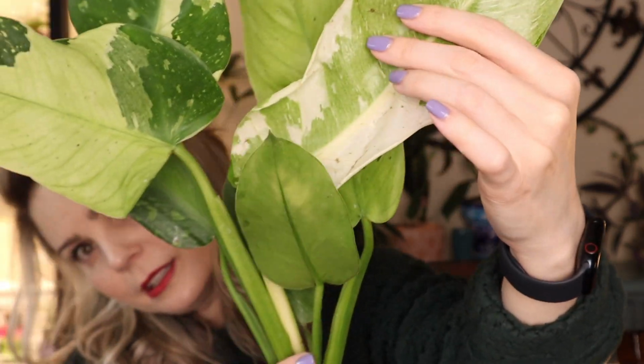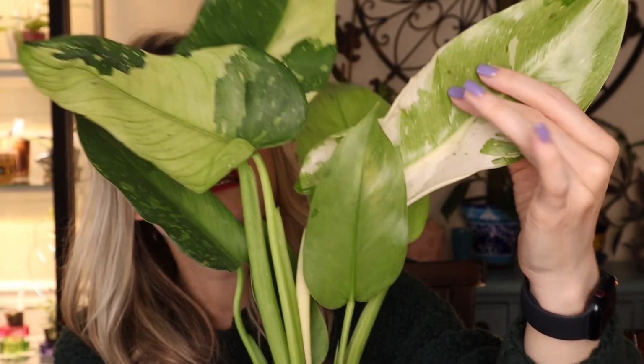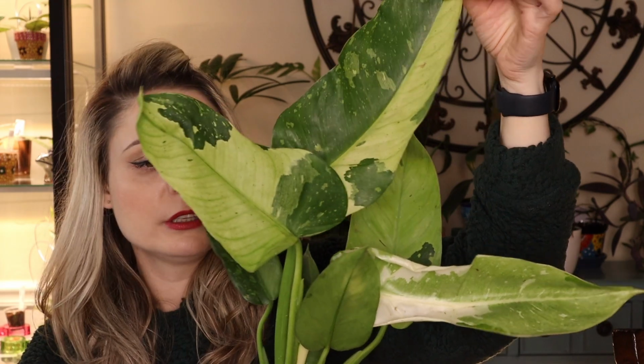And the variegation, I feel like, is pretty good on this plant. This is the whitest leaf, and it's the newest leaf on this plant. This philodendron feels a little bit dehydrated, but it's okay. They actually only had 2 of these guys, and the second one was a lot larger than this. But I feel like this one had the best variegation out of the 2, so I decided to go with this guy. He is beautiful. Very happy to have him.